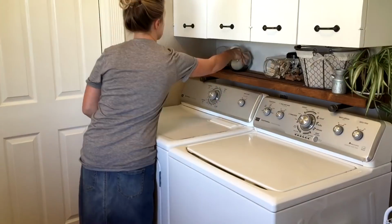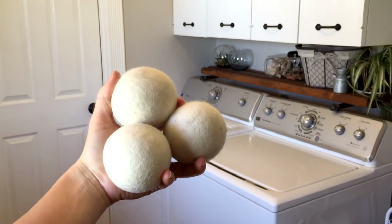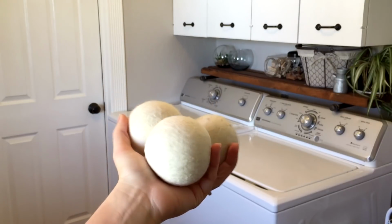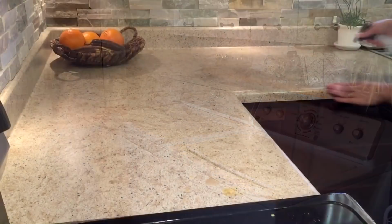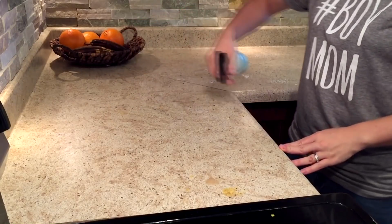These 3 wool dryer balls are from the Grove Collaborative website. You can buy them in a pack of 3 on there, and these are a natural alternative to dryer sheets. There are so many harmful chemicals in dryer sheets, so instead you can use wool dryer balls, and if you want to add some scent to your clothes, you can add a few drops of essential oil onto your dryer balls.